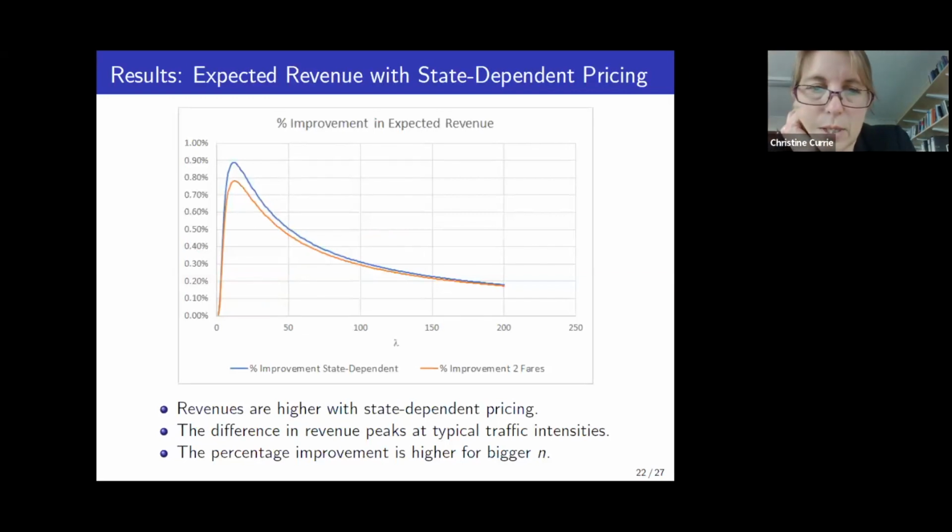Now this one is a very recent graph. We've only produced it this week, so this is definitely hot off the press, which is looking at the percentage improvement in expected revenue, again with n equals 4, so with our fleet size of 4. What you're seeing is actually relatively small improvements. So this is the improvement that you get by charging a different price for every number of cars that are on hire versus charging just one price. That's the blue line. The orange line is when you charge just 2 fares. You can see we're barely getting up to 1% here in terms of improvement. This is with n equals 4.